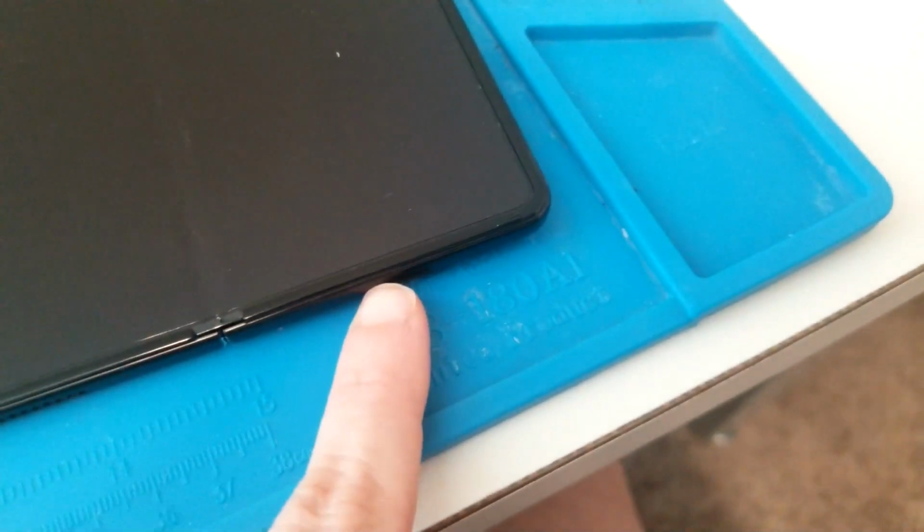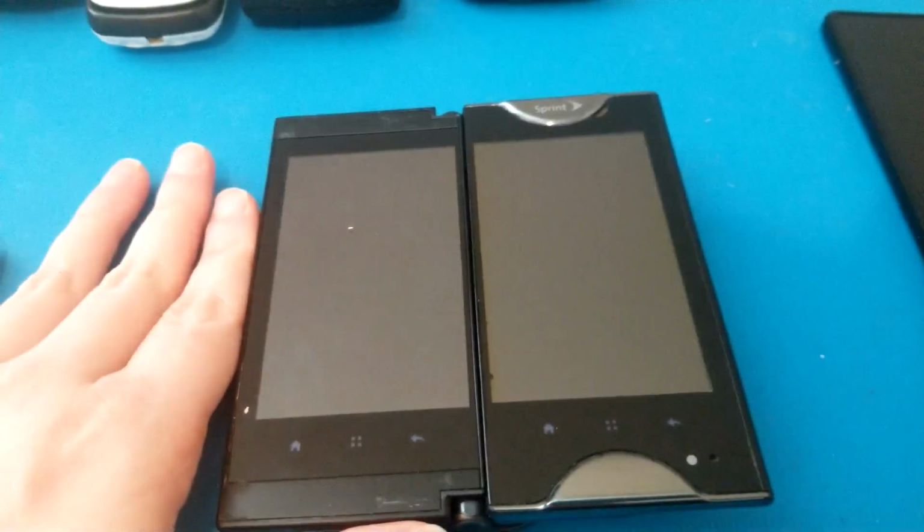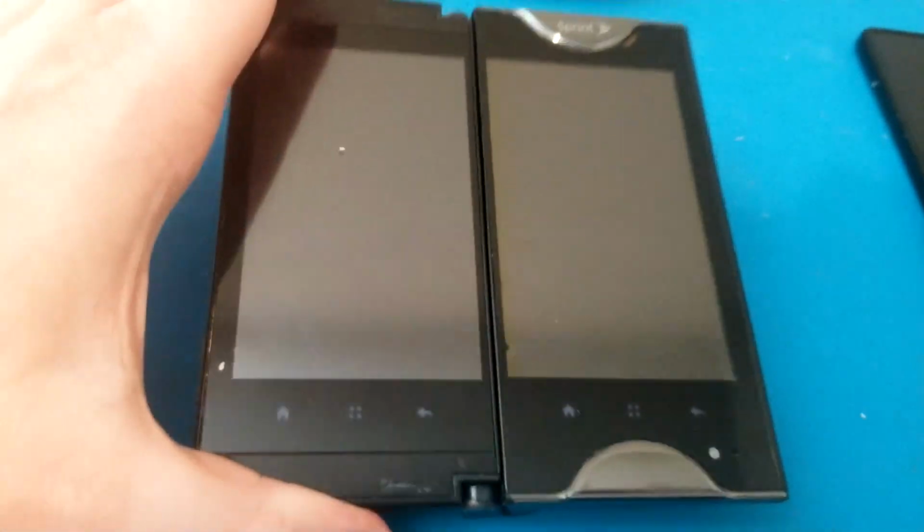What does the Fold have? It just has a Type-C somewhere along the bottom of the frame. Yep, right there, Type-C. No headphone jack. SIM card slot is somewhere. I think it's like right up here. I'm not as familiar with this thing. But this one has a headphone jack and an SD card slot. And you know how I feel about those, so the Kyocera Echo wins.